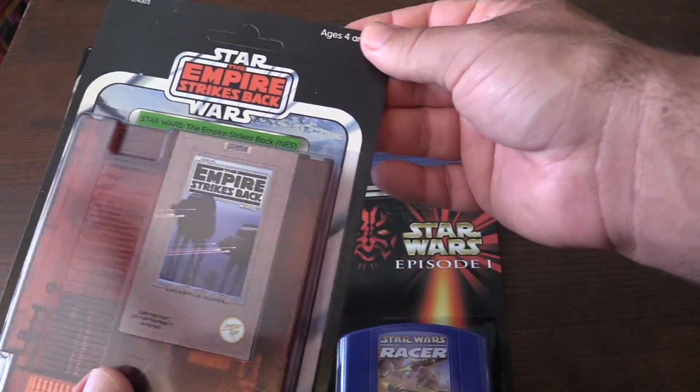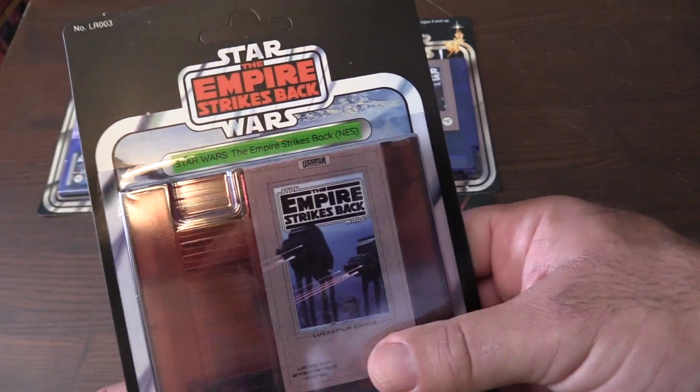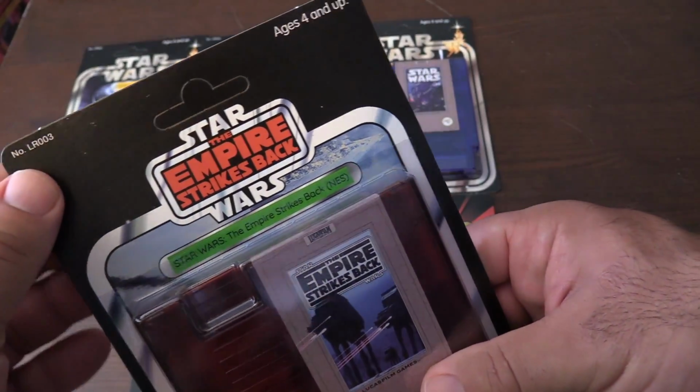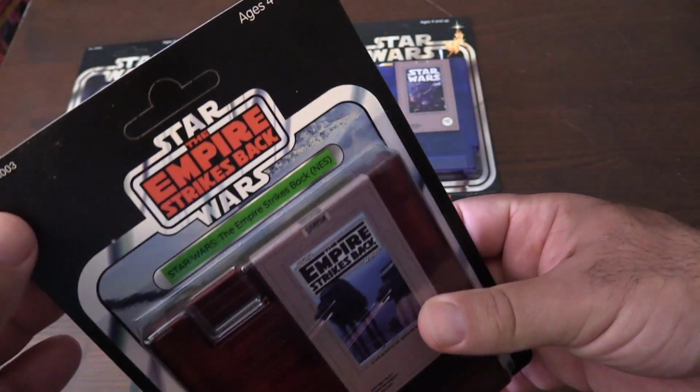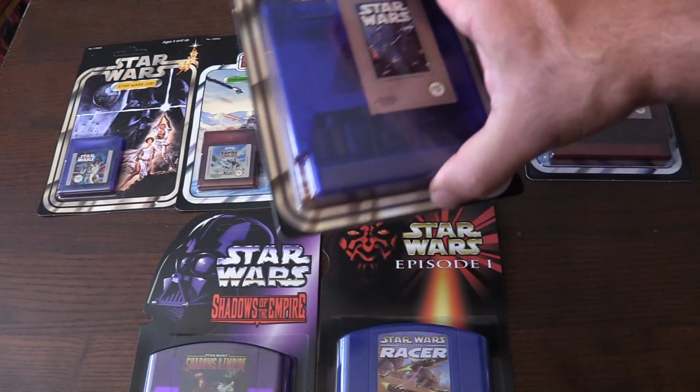The paper itself doesn't really feel like a card back that you would see on a vintage figure. It's got a different feel to it than a vintage figure itself. I don't know if it's more glossy. I'm not quite sure what's different about it, but it's a different card stock. You can definitely feel it. Here is Star Wars.